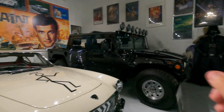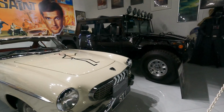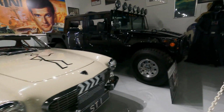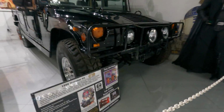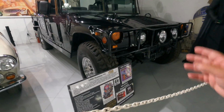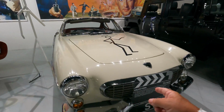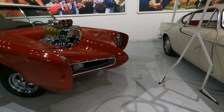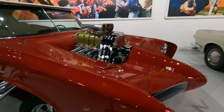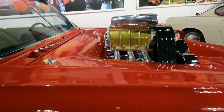Another Terminator. No, not Terminator. What is that? 1996. I'm not sure. They used it. It has something to do with Star Wars. The Saint, Roger Moore. This is quite incredible, though. See that? George Barris, you know? That's all fake. That's not even a real motor there.